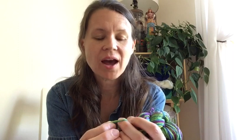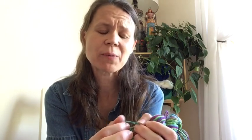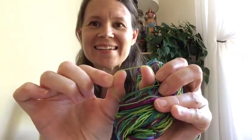I spun this very thin. Really, I bought this to try. I really didn't have any plan, so I could have planned this out a lot better. I don't necessarily know exactly what I'm going to be doing with this, but I've spun it. I don't know if you can see that, pretty fine.